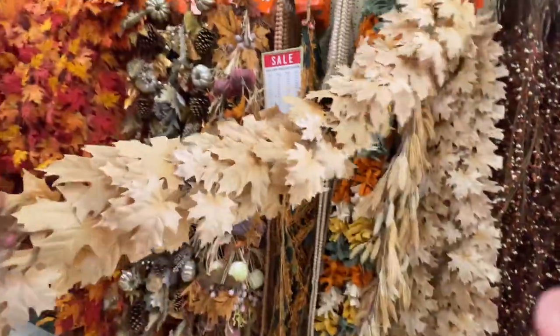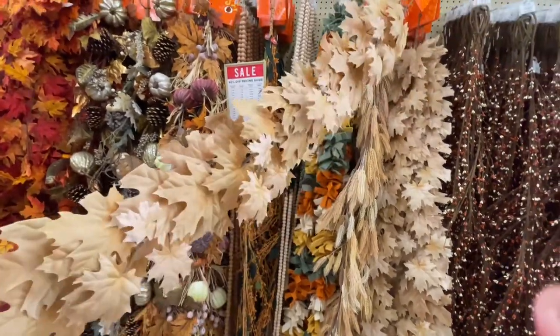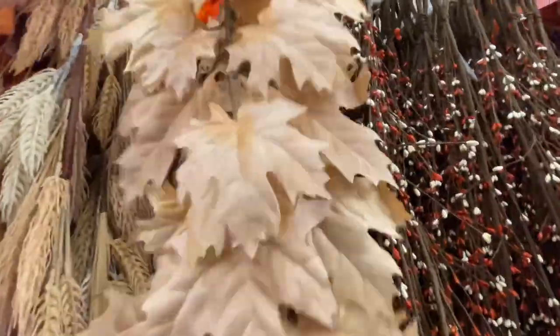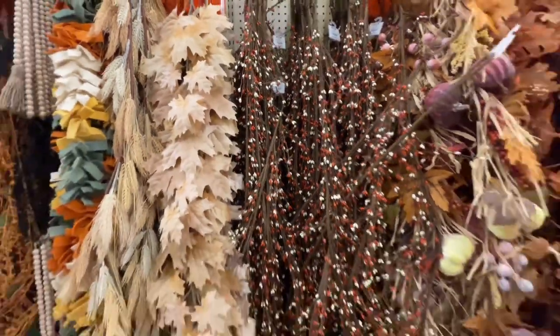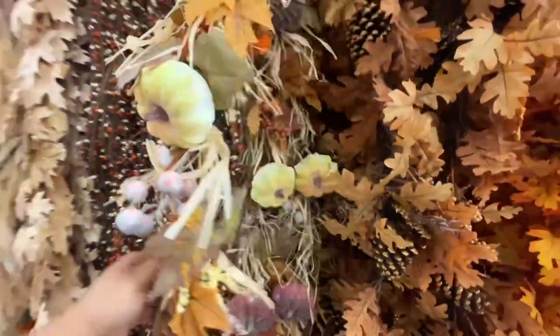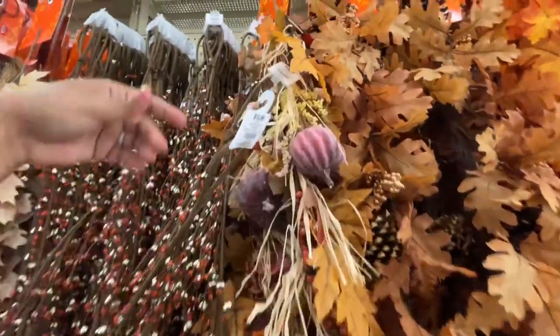But forget about that. Look at this. I believe this is new this year and I'm obsessed. I love it. It's so full. And look at the price point. $25 regular price, 40% off. What? Or even when it's 50% off. But that one I feel is going to go very, very quickly. I love that one. That is like my favorite garland for fall this year.